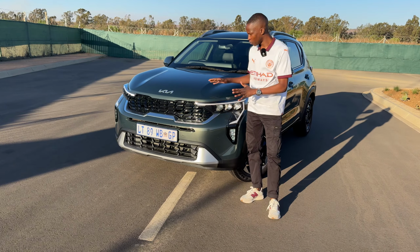But this, man, guys, go get these things. I think these things are really cool. Let me just show you the exterior, the interior, and when I go for a drive.